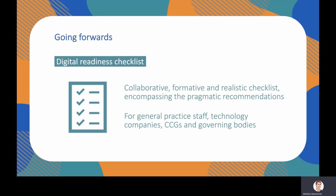Going forwards, this study has provided pragmatic recommendations for tackling the most pertinent issues. Digital readiness is a multifactorial concept requiring reflection and action from patients, general practice staff, technology companies, CCGs, and governing bodies. A collaborative, formative, and realistic digital readiness checklist that encompasses the above recommendations and provides all stakeholders with clear direction of progression while acknowledging the role each has to play may prove useful.